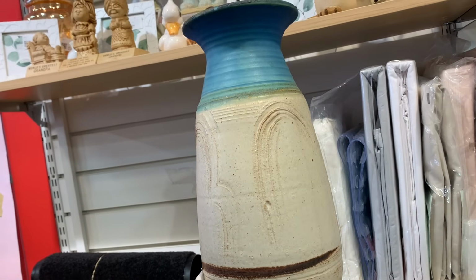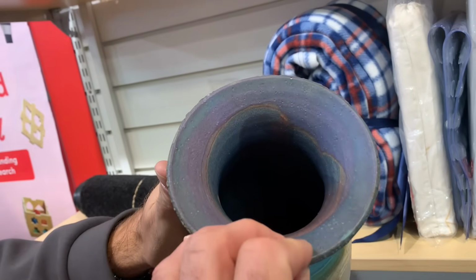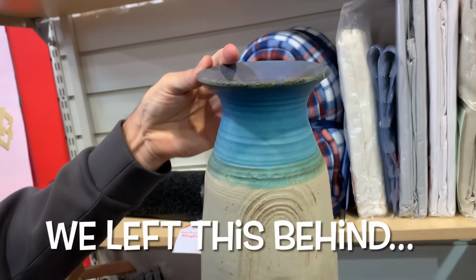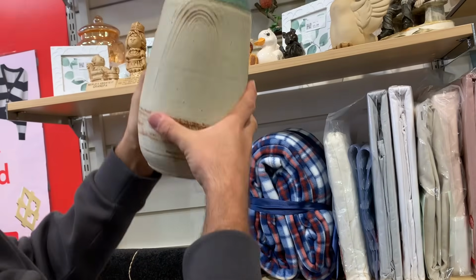I love how the glazes have made all the colours in the top. Yeah, the blue has gone so purple. Do we like him? £8? Maybe.